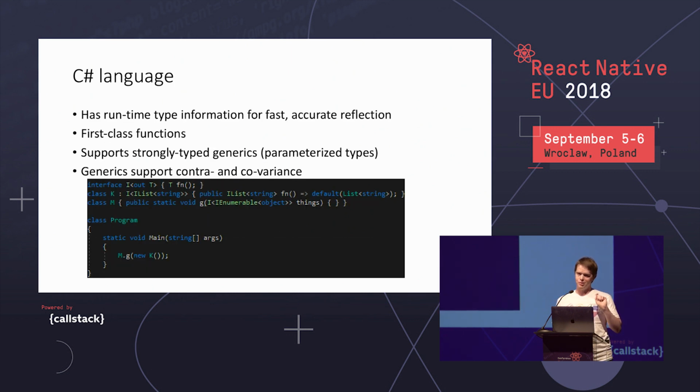I just want to talk about why C# and C++ are a good fit for this kind of thing, for having this kind of cross-platform thing. The C# language has runtime type information for fast, accurate reflection. Java does not. Java does type erasure. Has first-class functions, supports strongly typed generics, or parameterized types, and the generics support contra and covariance.